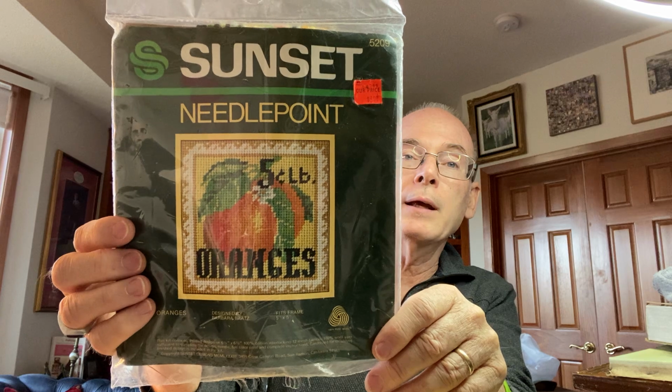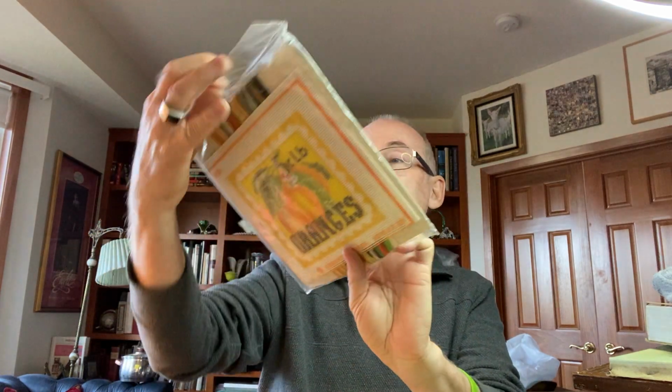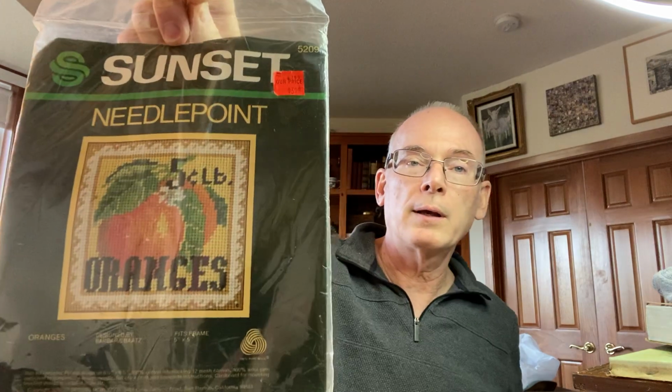One of the things I picked up was this little needlepoint kit. This one says oranges, 5 cents. It's brand new, still sealed. Was originally $7.99, marked down to $3. But these little needlepoint kits sell well for me, so I sell them both on eBay and at the Pink Elephant, so I'm not sure what I'm going to do with that one.